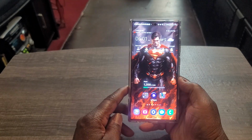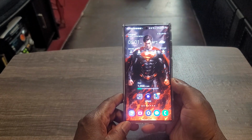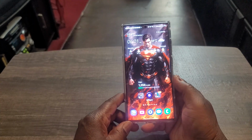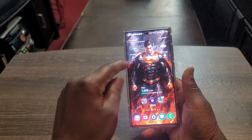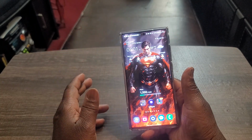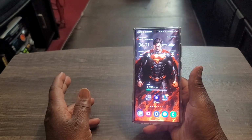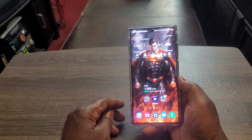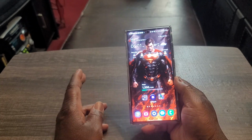Now, this doesn't mean this has bad battery life, because it does not have bad battery life. You may get a day and a half or 2 days out of it if you got your brightness at 50% or 40%, and you're not using the extra brightness. Maybe you're not using the always on display. You're going to get way better battery life than me. But because of the way I use my phone, I'm good for a day.